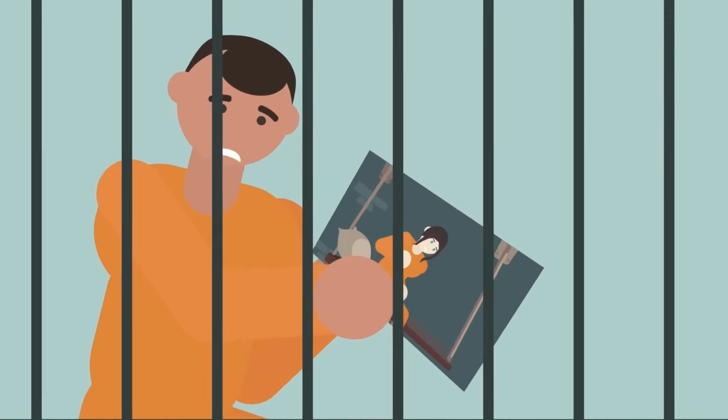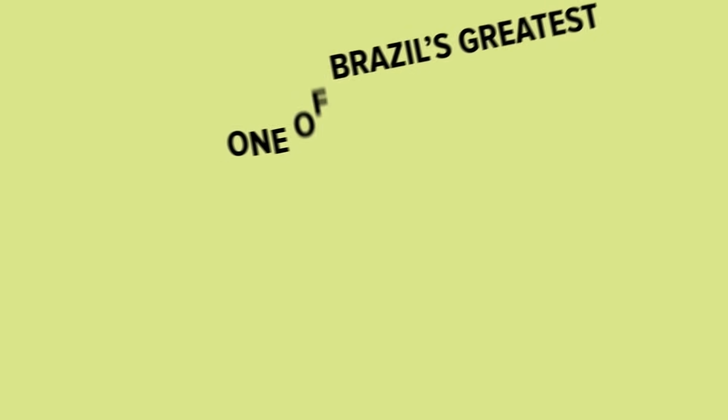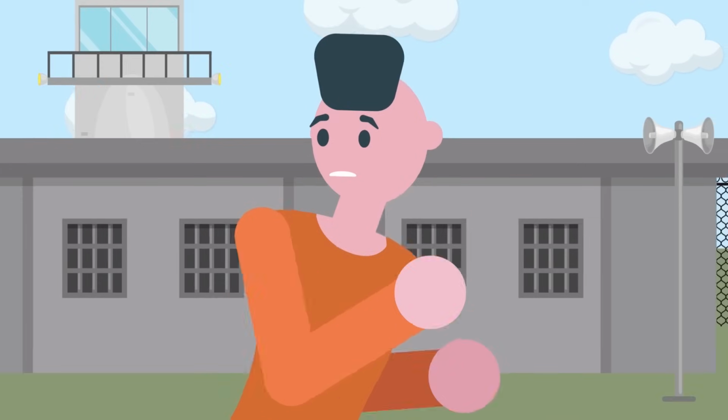He wound up back in prison, and his daughter found herself facing criminal charges for abetting an escape. One of Brazil's great criminal masterminds found his skills deserting him when it came to getting out of prison. Sometimes all it takes is one error to make a great prison escape fall apart, as our last inmate found out.